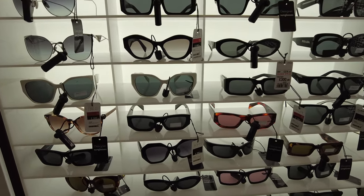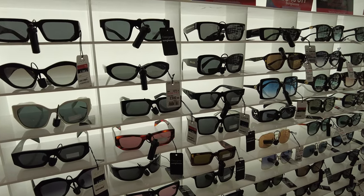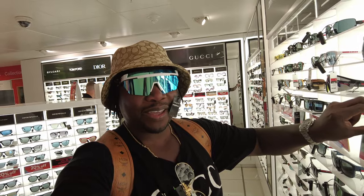I'm looking for the oud price, but I can't seem to find it anywhere here. They also have a Prada here. This Prada is the latest frame, let me check how much this one is. £313. Snitching to see what I can get. I didn't know Prada had these versions, guys. It looks really, really nice. I think JM is probably getting me this one.